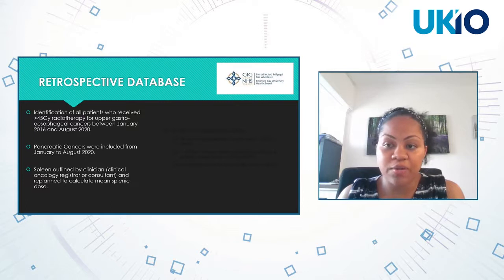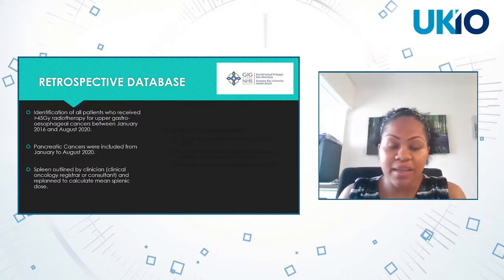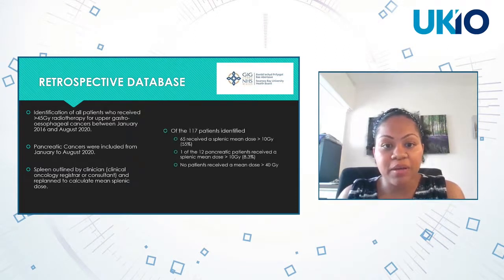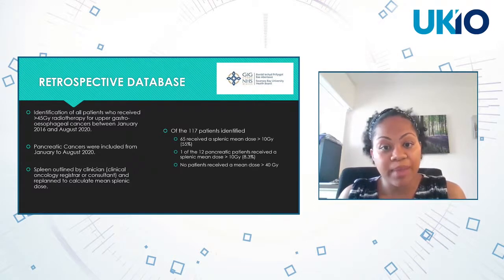So in terms of our retrospective patient cohort, we looked at all patients who'd received a radical dose radiotherapy for gastroesophageal cancers between January 2016 and August 2020. And we included pancreatic cancers from January to August 2020. The spleen was then retrospectively outlined by the clinical oncologist and then replanned by the biophysics department. So of the 117 patients identified, just over half of them had received a dose of greater than 10 Gray.